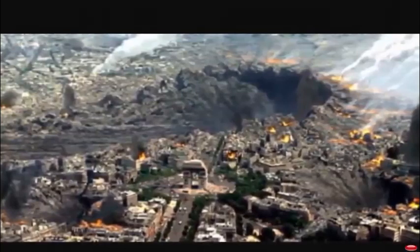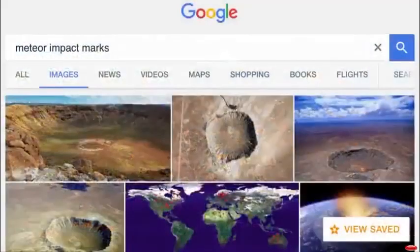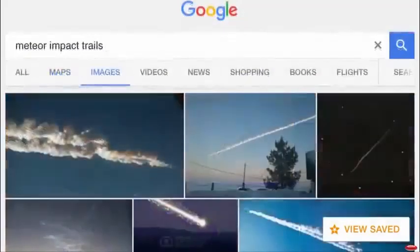And if you even type in meteor impact marks, all they show you is a bunch of images of meteor crater in Arizona and a bunch of circular impact marks. I can't even find the right verbiage. I put meteor impact trails, and then they show me trails left behind a meteor in the sky. So I can't find any actual images to display this in real life. All I could find were these Hollywood images.